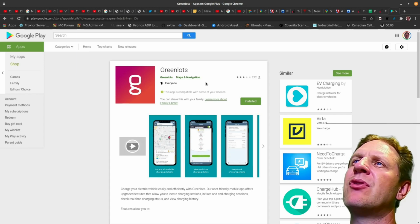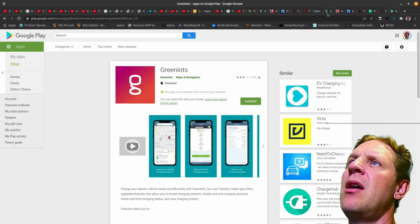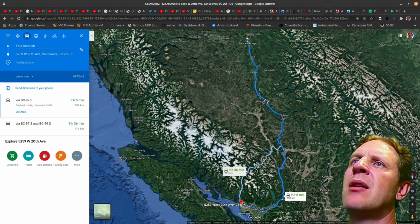So there is a level 2 charger there, but no need to use that. You can use the BC Hydro charger. Okay, so I think I've mentioned in summary pretty much all the things I wanted to say.